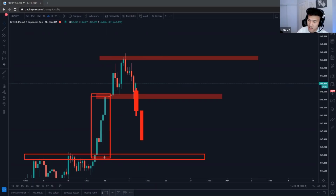This is what I'm trying to catch overall for a day. So what I'll wait for is I'll obviously wait for a 4-hour closure below that range, and then start looking for entries on a smaller time frame. So this is not even the entry time frame yet. So we drop down to even the 1 hour time frame here.